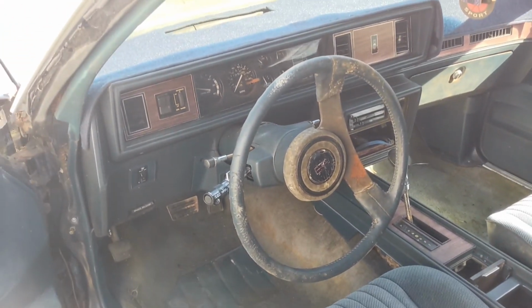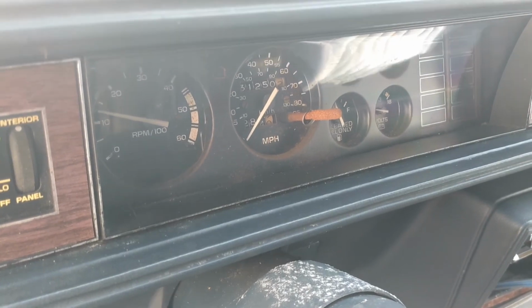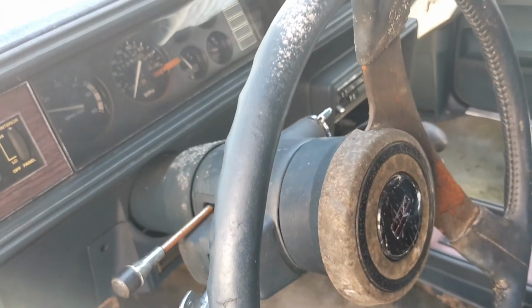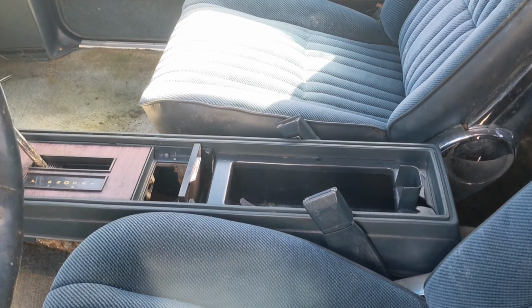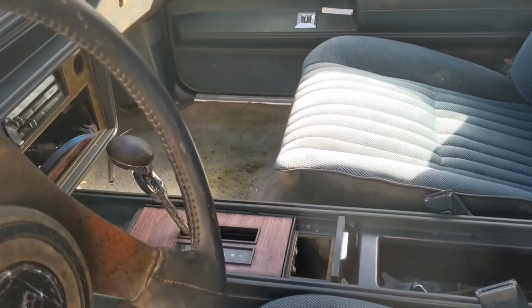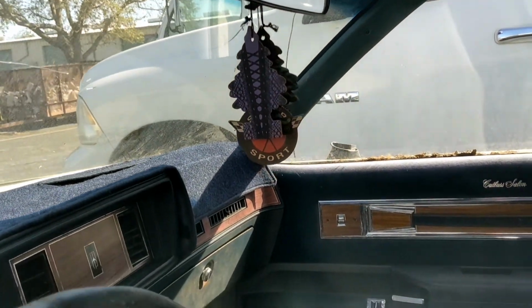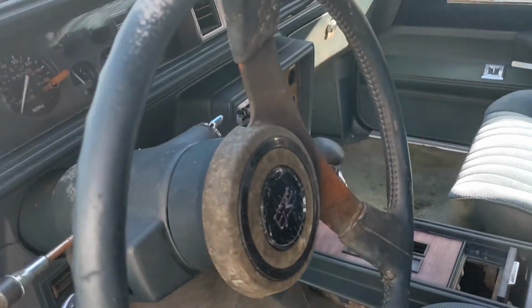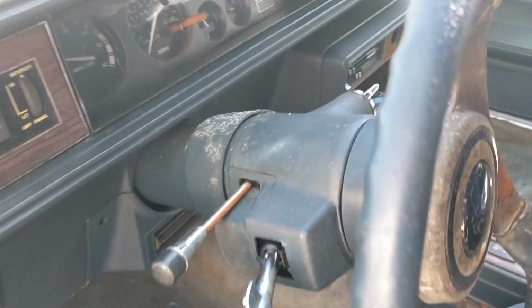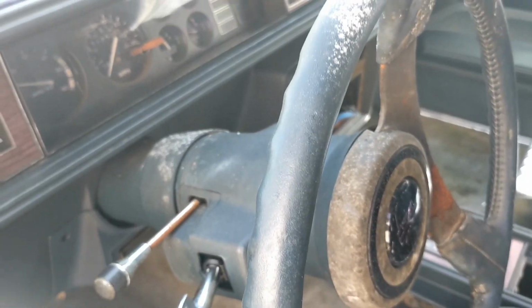Radio's missing. Full gauge package. As far as I know, the full gauges only came on 442s and Salons, which are essentially the same car. Leather wrap steering wheel. The seats aren't too bad. Console's a little rough, missing the cover lid. Some kind of funky gooseneck shifter going on there. Air fresheners, that's always good. Headliner's trashed. It smells like that steering wheel in here. Pretty gross. Or whatever that fuzz is on the steering column. I'm sure I'll be sick in a couple days from that.